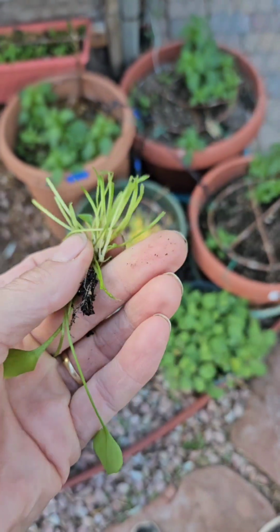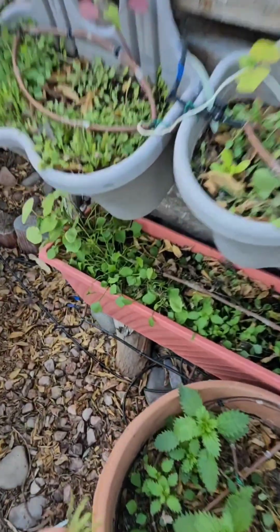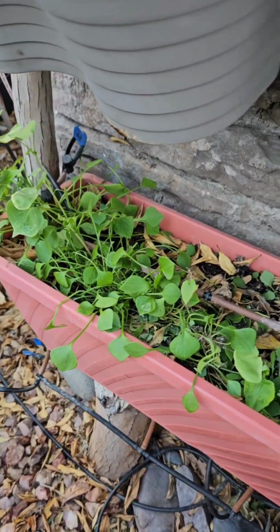And the thing I like about it is that I know where it came from. It came from right here. I don't use pesticides. I don't use any of that kind of stuff in my garden.